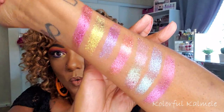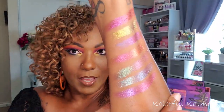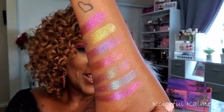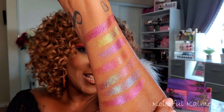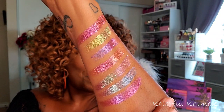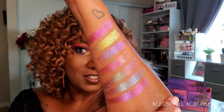I don't know. I don't see orange in there. I saw orange on my finger, but my eyes aren't the best, and I could be seeing colors that I'm not really seeing. But you guys, look how gorgeous these are. Oh my gosh. So this is the Galaxy Dust collection. Ooh, I hate to wipe these off. They're so pretty. I hate to wipe them off.